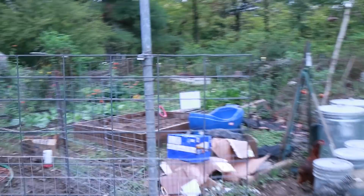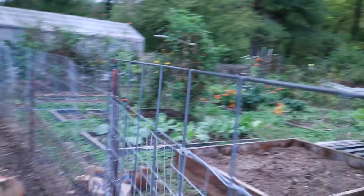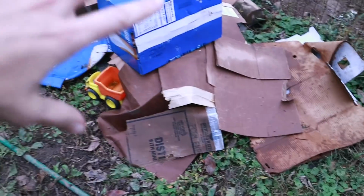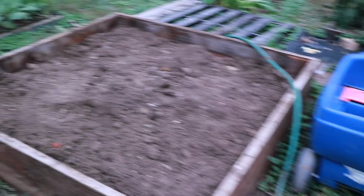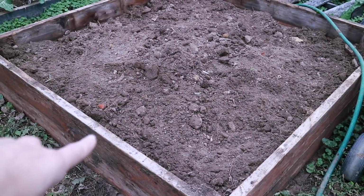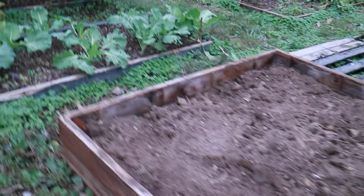Let's take a quick walk through the garden while they are doing their thing. I have a bunch of cardboard that we got from when all those apples came. They came in those boxes. And so I'm going to be laying down more cardboard and more mulch. It's always the project here. This box we've been filling up with dirt that they dug out. It looks like good dirt.